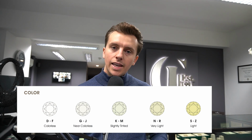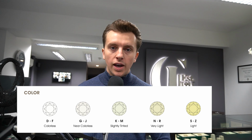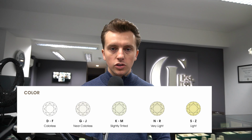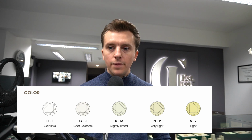So D, E and F are all colourless. They're very hard, even for me to tell the difference between, and they're obviously the most expensive. G, H, I, and J are what you're going to most commonly see in sensible jewelry, like nicer jewelry. They still shouldn't draw any colour from the top, so they still look really white.